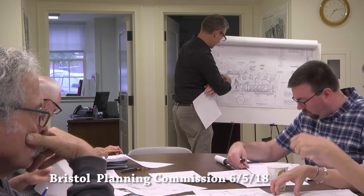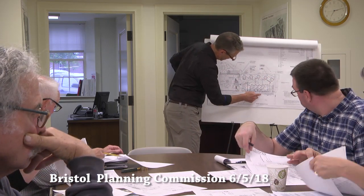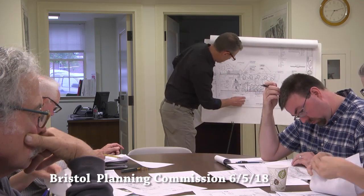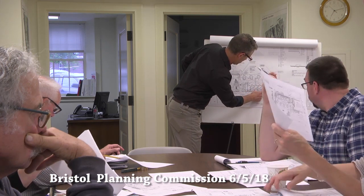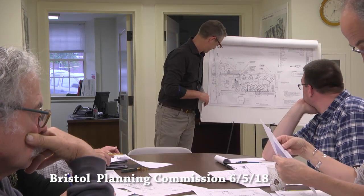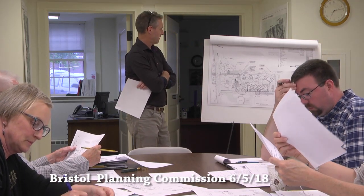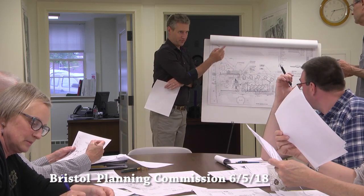So we've got 28 internal parking spaces in here, and then we also have parking along Firehouse Lane. I think there's 10 along Firehouse Lane, so that's 38 spaces. Okay, 28 internal and 10 on Firehouse Drive. There's also parking over here on the Livingston area, like Chris said, that's not changing.